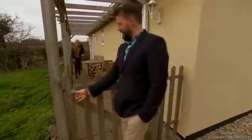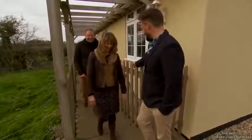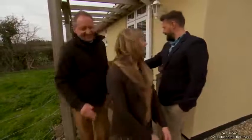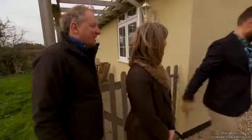There you are. Thought you might be in the pool, but you must have towelled off. Oh, yes. That's all the properties for the day. So now we can chew the cud and get ready for the mystery house tomorrow. Great. Okay.